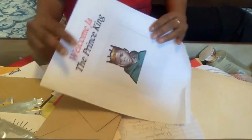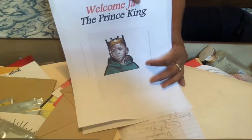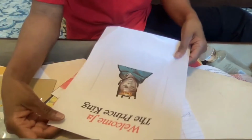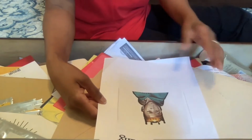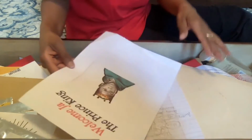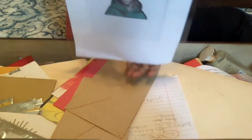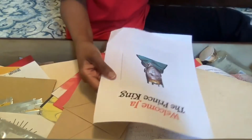And when I have guests come over, I like to set up for them. So this was done for my nephew. It says, welcome Jay, the Prince King. Whenever I have guests come over, I like to set up the guest room with things that they like, a beverage or a snack. And I always like to make a welcome package. And so this would go in a frame like this. And it would be set up on the dresser for them to see when they come. So that's an idea for that.